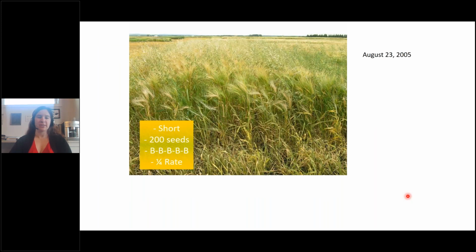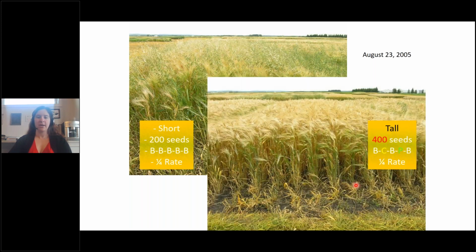So here's a quick picture. This is our short barley seeded at 200 seeds per square meter. Straight barley for 5 years at a quarter herbicide rate. Here is our tall barley, our increased seeding rate in rotation, again a quarter herbicide rate. And you can see the huge difference in terms of wild oat pressure between those two plots or those two treatments. And those pictures were taken on the same day in 2005.